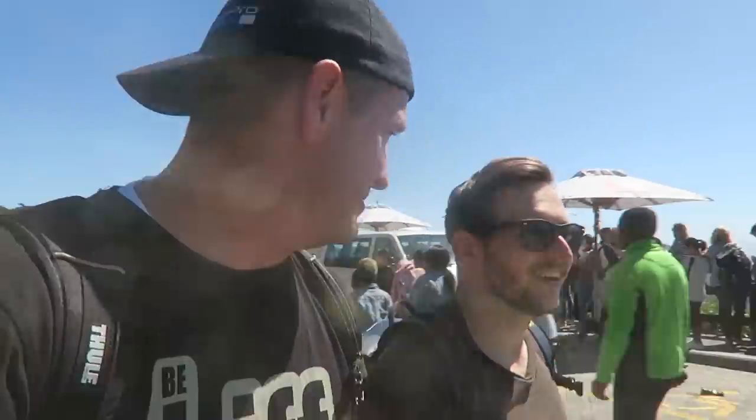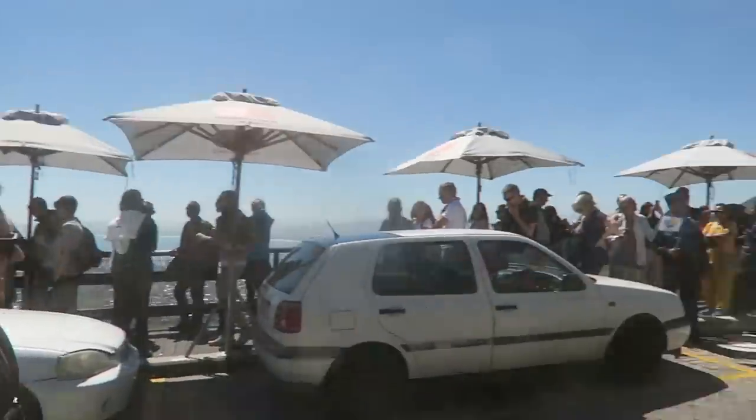So I know what you're thinking, like, you lazy bums coming down in the cable car, but I gotta start my day. It started out really nice and quiet. And then it just kind of got crazy, because this is what it looks like when the weather's nice and everyone wants to get in the cable car.